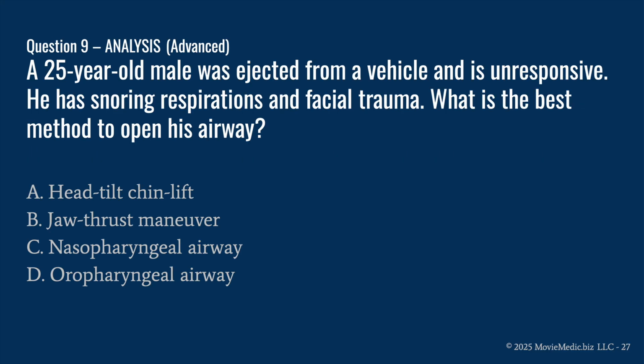Question 9. A 25-year-old male was ejected from a vehicle and is unresponsive. He has snoring respirations and facial trauma. What is the best method to open his airway? A. Head tilt, chin lift. B. Jaw thrust maneuver. C. Nasopharyngeal airway. Or D. Oropharyngeal airway. The answer is B. Jaw thrust maneuver.